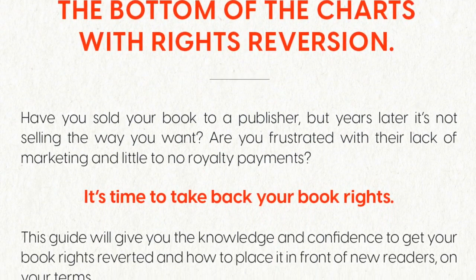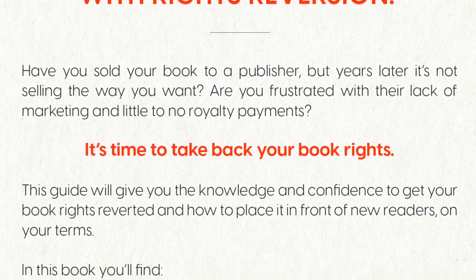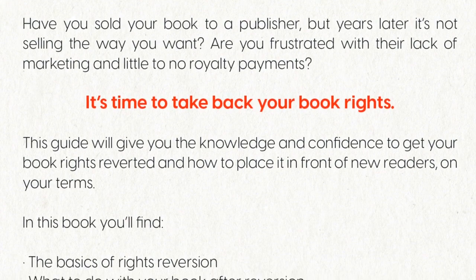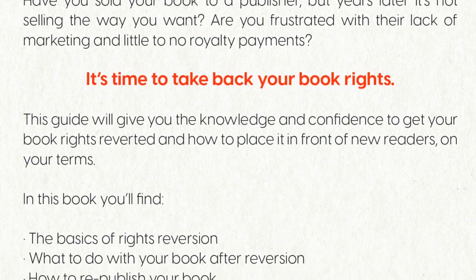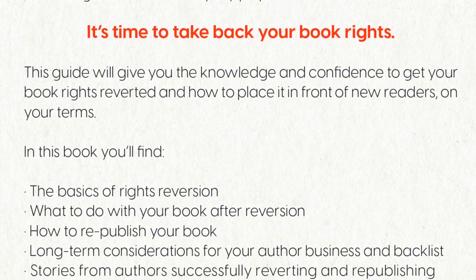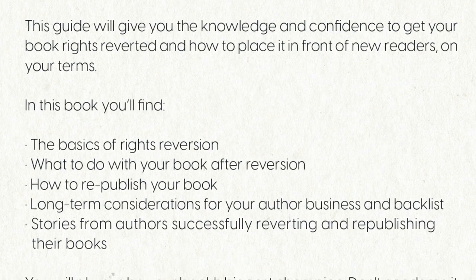This guide will give you the knowledge and confidence to get your book rights reverted and how to place it in front of new readers on your terms. In this book, you'll find the basics of rights reversion, what to do with your book after reversion, how to republish your book, long-term considerations for your author business and backlist, stories from authors successfully reverting and republishing their books.